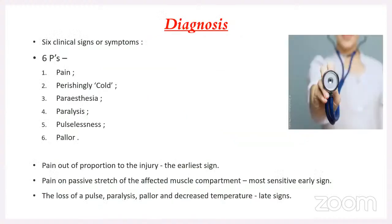Historically, the diagnosis of compartment syndrome was always a clinical diagnosis, with compartment pressure monitoring reserved only for cases in which the diagnosis remained unclear even after clinical examination. Classically, six clinical signs or symptoms are attributed, which can be remembered by the 6 P's: pain, cold, paresthesia, paralysis, pulselessness, and pallor.